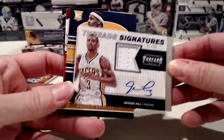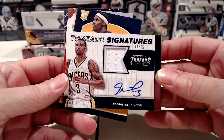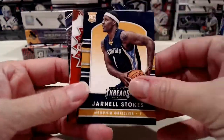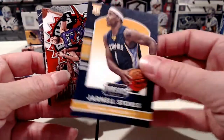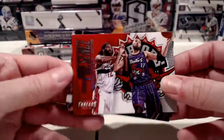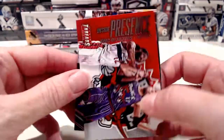And that one, of course, is material and signature. That is a sticker auto, and it is numbered to 99 on the George Hill. This is what they call these leather rookies. It's a textured kind of feel to the card. That's Jarnell Stokes, of course, for the Grizzlies. And the leather rookies are not numbered. Just an insert series.